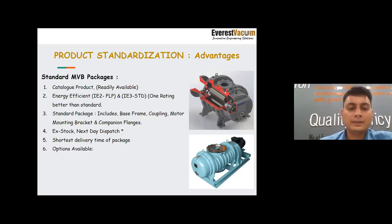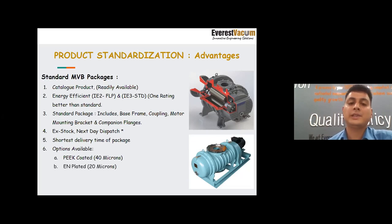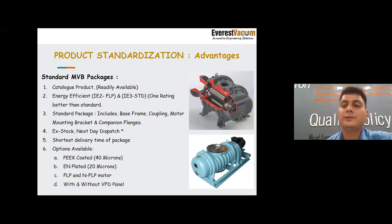Now what other options are available? With boosters, we can have PEEK coating of 40 microns, or electroless nickel plating of 20 microns. Then they can be supplied with either flame proof or non-flame proof motors, depending upon the area or the zone classification. And finally, they can be supplied either with or without VFD panels as well. So this is the product standardization that Everest has done with the mechanical vacuum boosters.